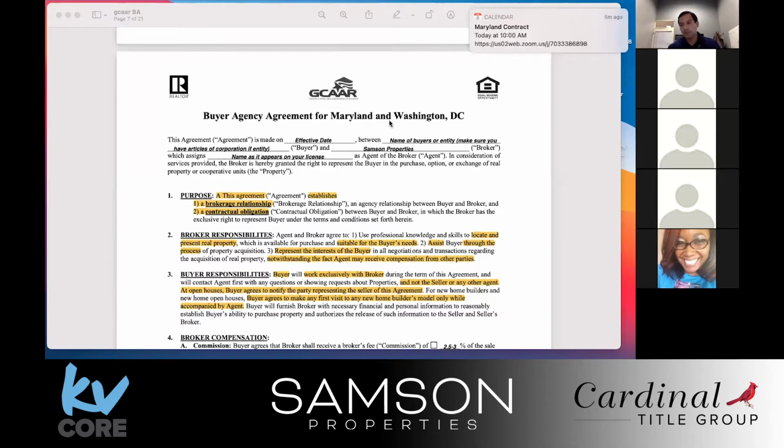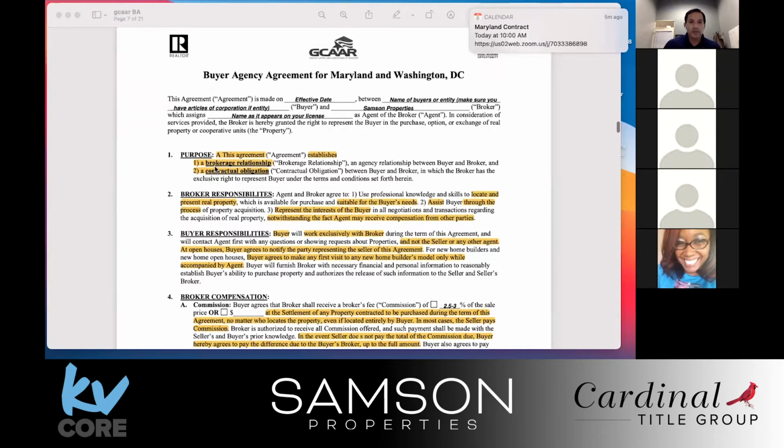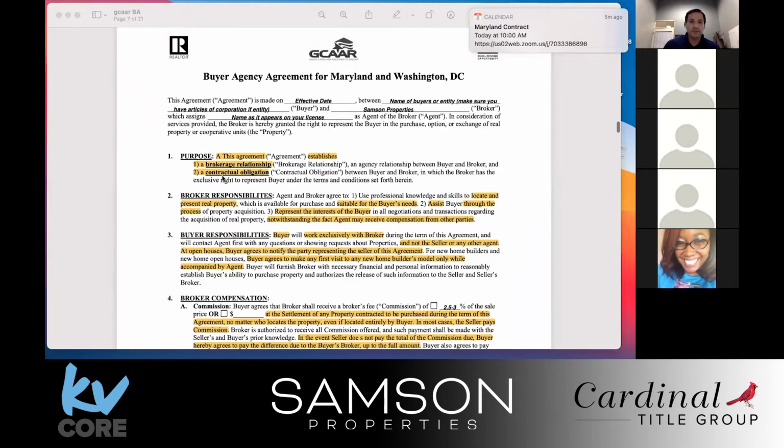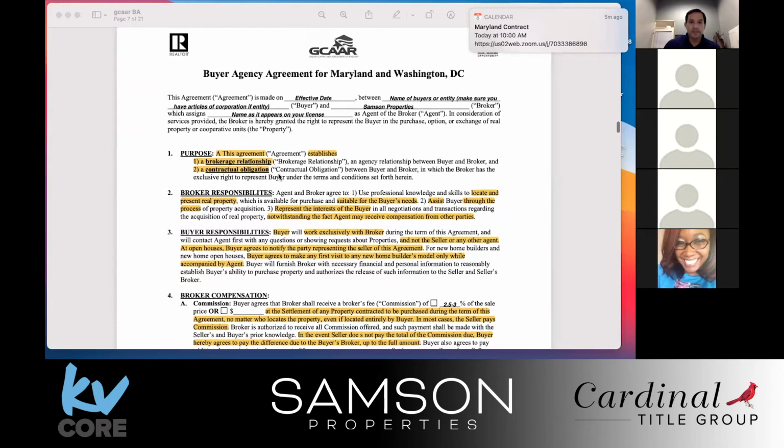But remember that once you start writing an offer, if you're in Montgomery County, it's GCAAR. Outside of that, for the most part, you'll be using Maryland Association of Realtors. But this buyer agency agreement would suffice even if your client wasn't purchasing in Montgomery County. The purpose of this agreement is to establish a brokerage relationship and a contractual obligation. This is very important. It is a contractual obligation by both sides, the buyer and the broker.